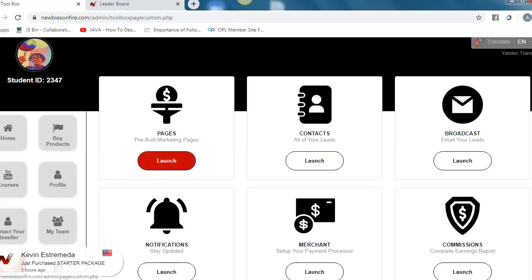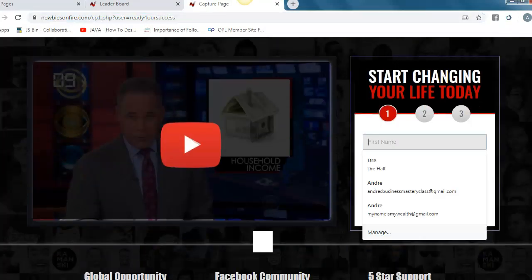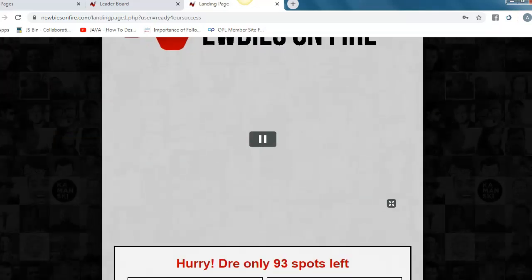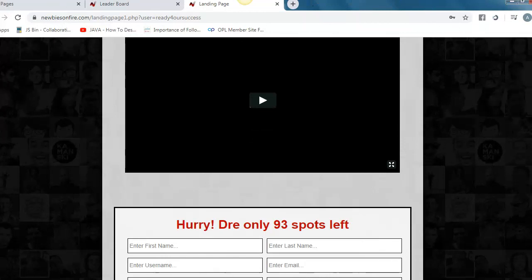Now how you do that is you start with the pages button. So the pages, you get capture pages, which collect contact information from people. The same page you've seen mine's, you get them with Newbies on Fire as well. And then you follow through the system. Everything's automated, and that leads up to a sale, which means more money in your bank account.